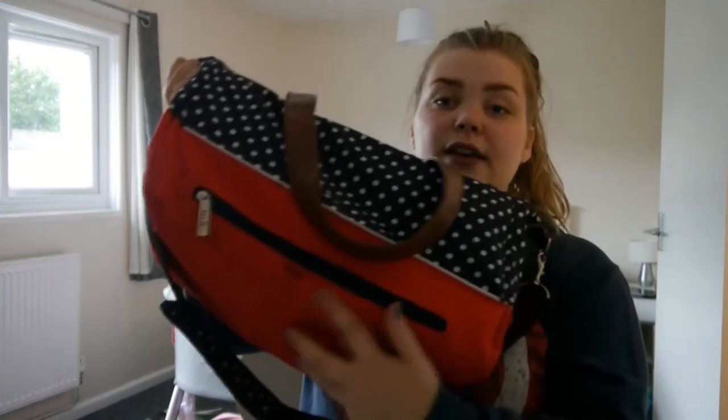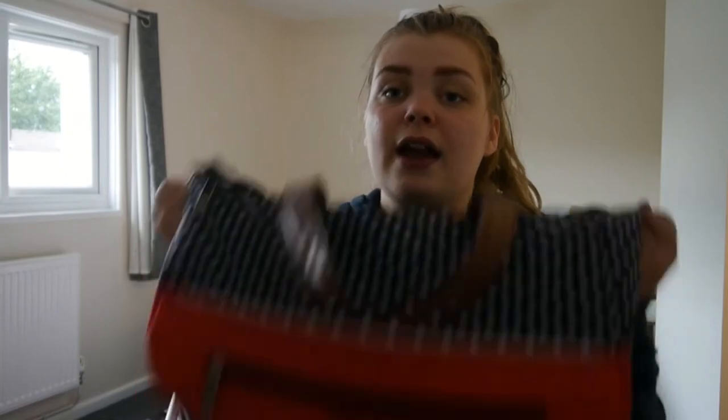So at the bottom of this bag, if I just turn it around, there is a zip compartment that you can see here. I don't know where it is at the moment, but I have got a portable changing mat with this bag, which is really handy, and it came with the bag as well. It was all included in the price, and I like how it's got its own little place for it to go, which is really nice. So that's everything that I keep in my changing bag.